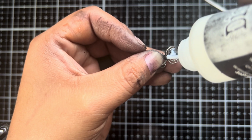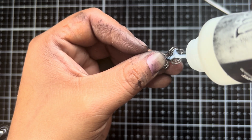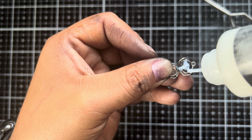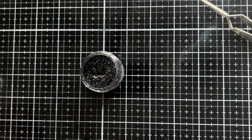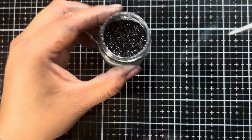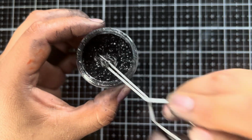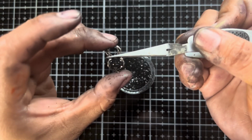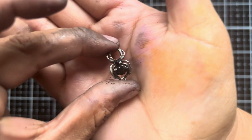Here we go. And a little bit right there. And then all we're going to do is dump that right in the glitter. Just gonna give that a good little shake. And now we'll fish out our spider. There he is. Give that a tap. And let's take a look.